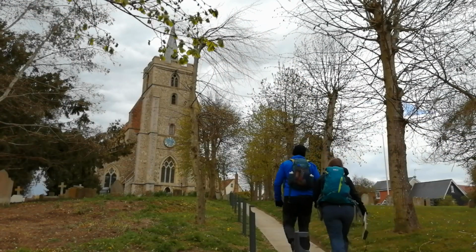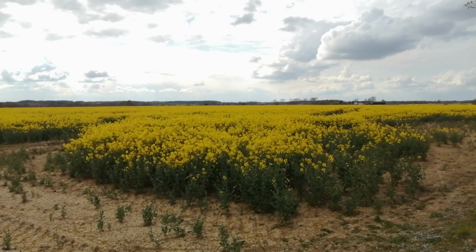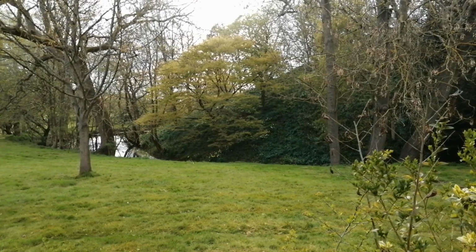We leave the High Street via the church, using quiet lanes and byways to reach the hamlet of Bardfield Saling. Our return emphasises extensive views across the neighbouring countryside before visiting the mound and moat of a Norman castle.